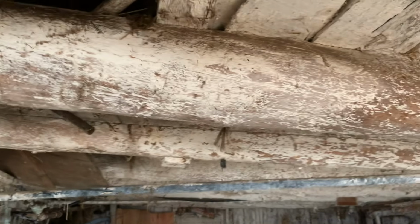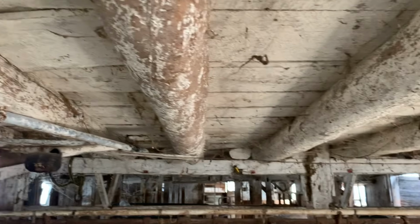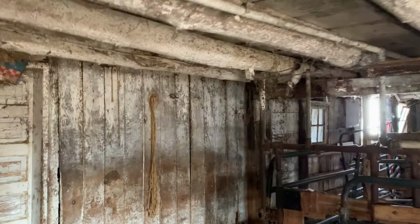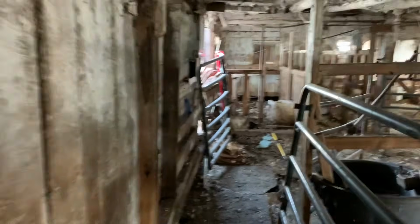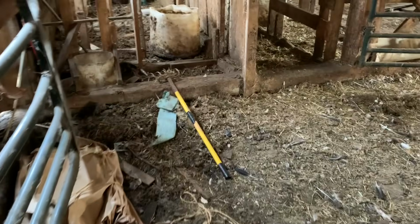I'm not sure what those are, if they're tamarack or what kind of logs they are. But that's what holds the floor up. Pretty amazing to think that they did all this without power tools. And this has a wooden frame, so I'm sure there's block or concrete under it.